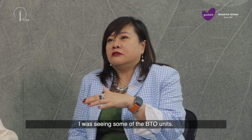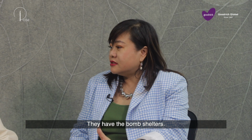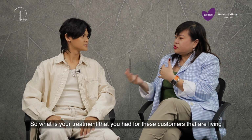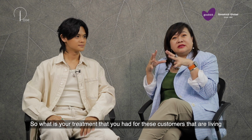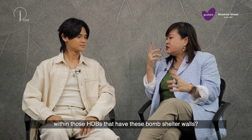So I was seeing that some of the BTO units also have bomb shelters. Yeah. So what is the treatment that you have for these customers living in HDBs that have these bomb shelter walls?